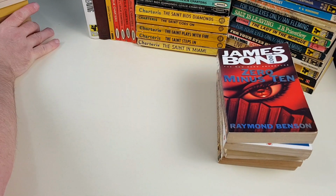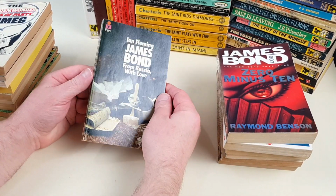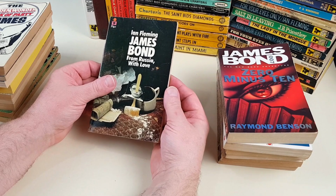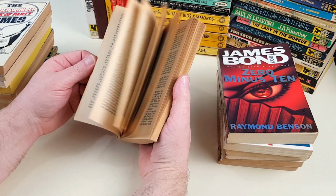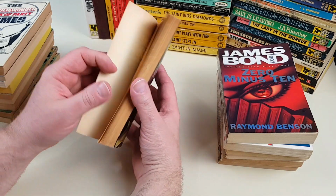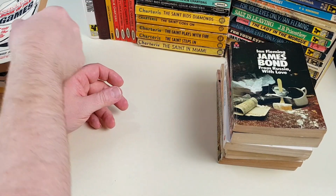Last little stack here is the Still Life covers. They're called, aren't they? They're really nice. So I'm going to be doing the James Bond books in a lot more detail than I have done in the past. Oh, this one's quite nice.